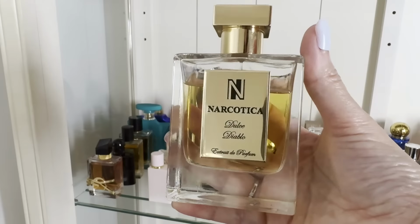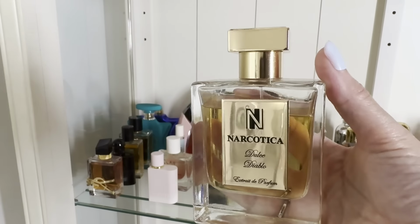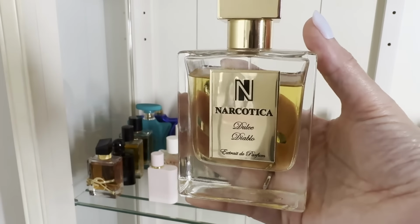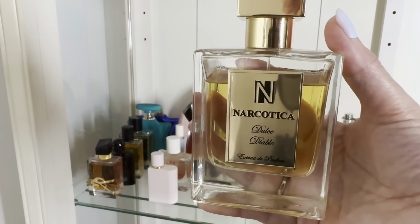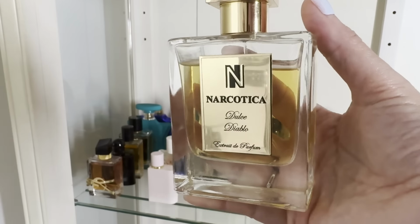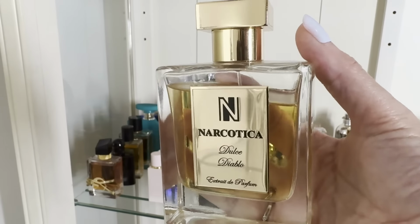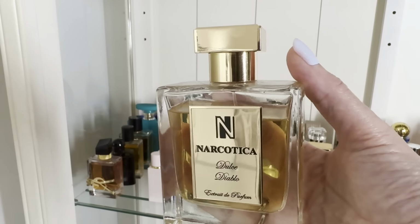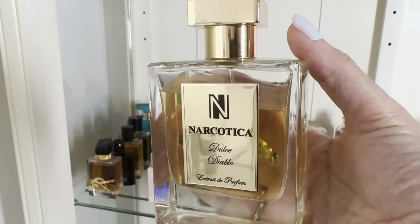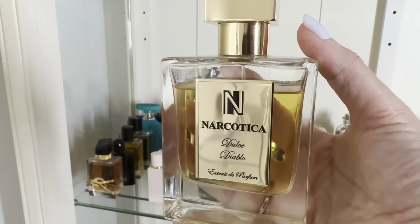And Dulce Diablo was love at first sniff for me. Oh my gosh, I lost my mind over this fragrance. I still love this fragrance. This perfume is boozy, guys. It is boozy, like probably the most boozy fragrance I think I own. So if you are not into that, you are not going to like this. This is rum and cognac. This also has a ton of apricots, so you have to like apricots. It has honey. It's so good, you guys. It's got chocolate. It's just so freaking delicious.